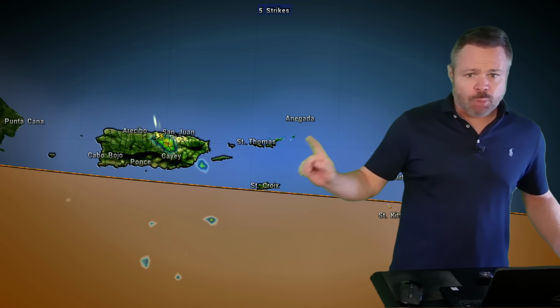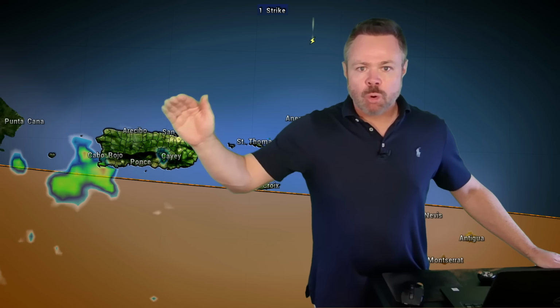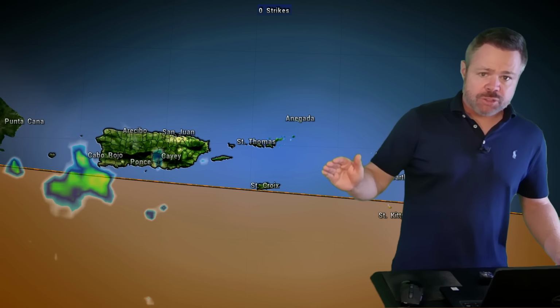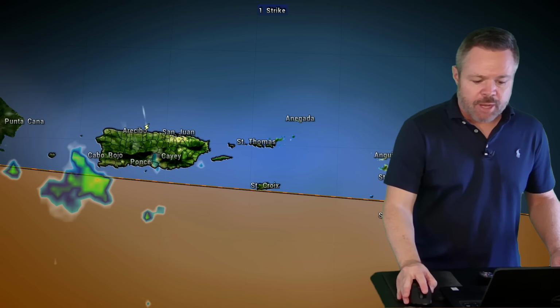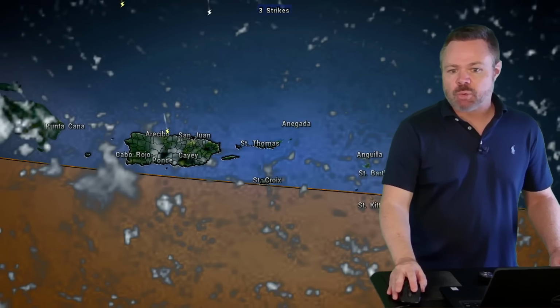Now, just to point this out, there's an excessive heat watch in effect for kind of the northern, western, and southwestern coastlines of Puerto Rico and St. Croix for tomorrow, and maybe even extended into Sunday. So it's going to be very hot in these areas, and we need a few storms to try and cool things down. Unfortunately, the rain chance, at least through Sunday, is going to be relatively low.